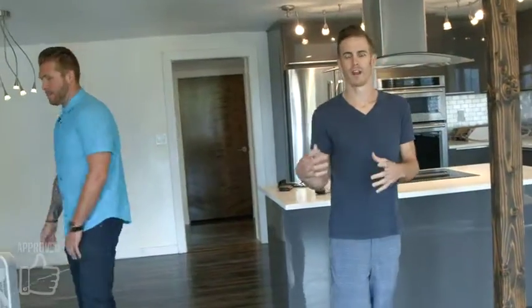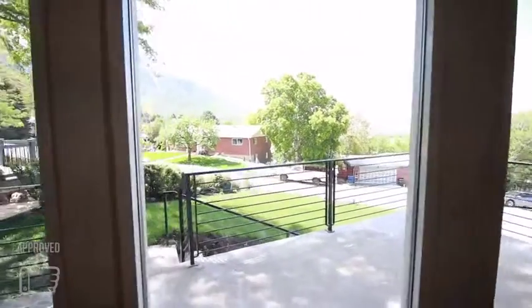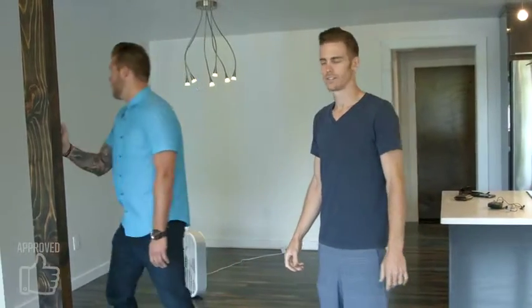One of my favorite things about this property is the view as well from every single area of the house. You get what I call one of the best views of Mount Olympus because you're not completely facing west, you're actually facing south. So you don't get that west sun beating on you and you get a perfect shot of Mount Olympus from even the basement bedroom. So let's go check out the bathroom and see what's over there.